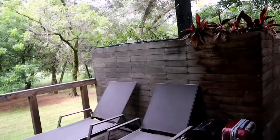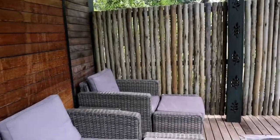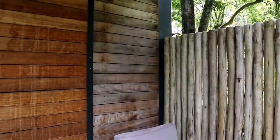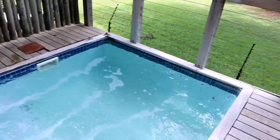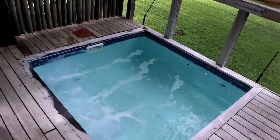And the sleeping area, the bed fills the whole cabin. That's where we sleep. It was comfortable, it was a beautiful bed, and of course you have a TV. We never switched it on. And that's how the place looks on the inside. So let's go outside, which is where we spent almost all of our time.